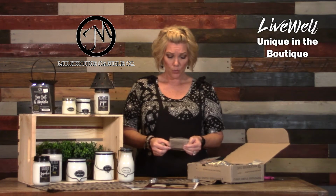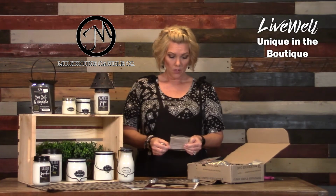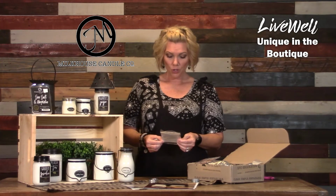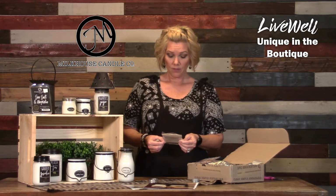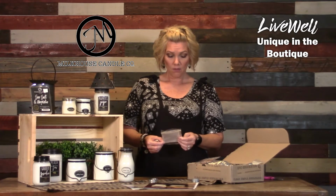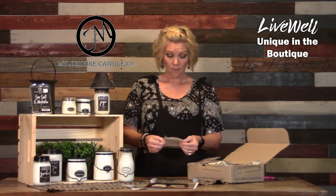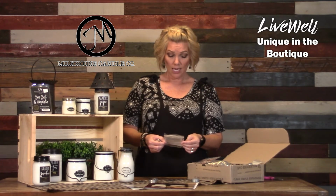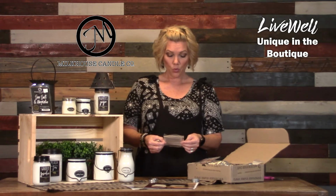Let me read this. Okay. Frosted Oak and Amber. Intriguing notes of earthy patchouli, crisp vetiver leaves, and woods blend with sweet accents of freshly picked apples and creamy caramel. I'm trying to read this. I'm sorry, it's really shiny.